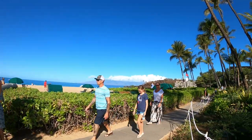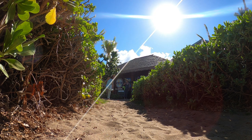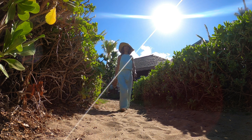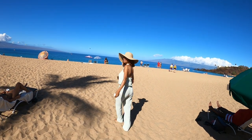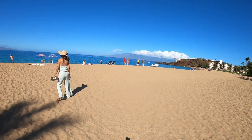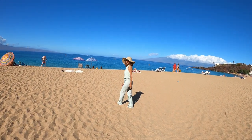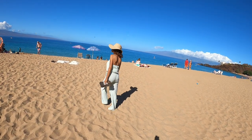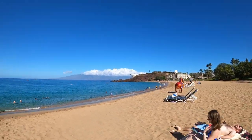Look at the water. It's really pretty. And then there's the mountains and the clouds on top. That is so pretty. The sand is so warm, which is so nice. People are out here snorkeling. I want to feel the water.